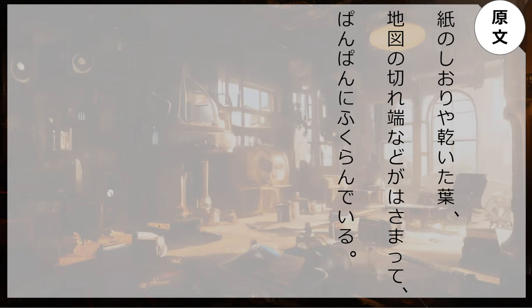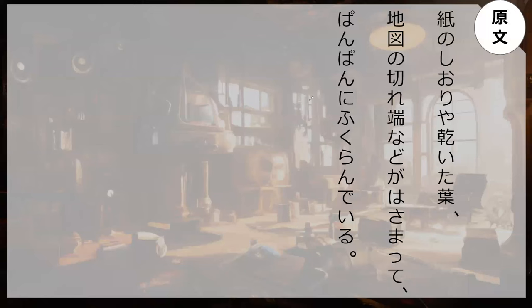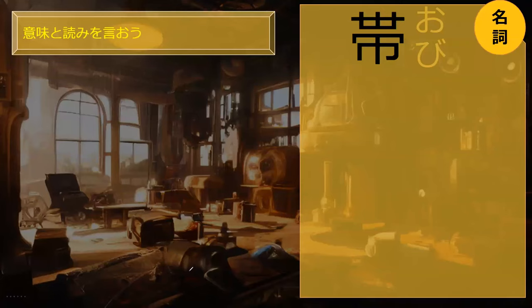Perfect. It's expanded. I don't know what pan pan means. It's a sound effect for bulging, like it's popping in your face or something. It's a weird sound effect.